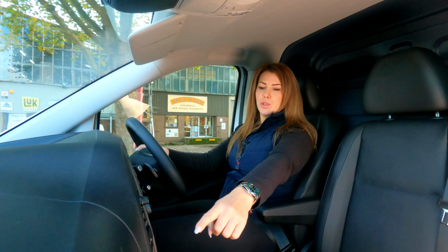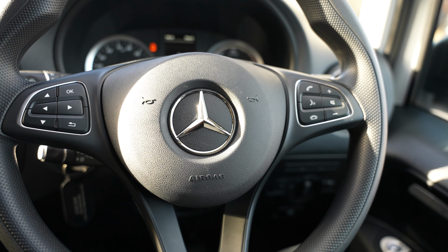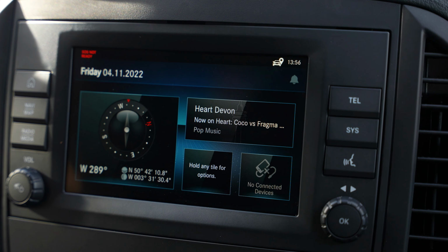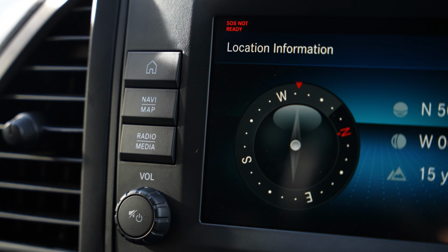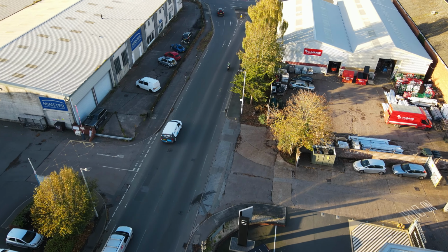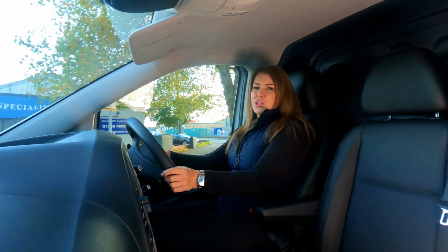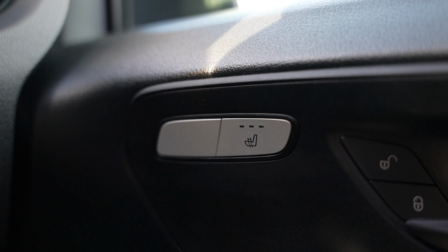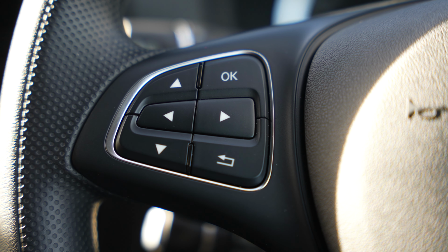Connectivity wise, there's 2 USB chargers down here, there's a 12 volt just down at the bottom, and you've got Apple CarPlay and Android Auto, which are available to use using a wired connection on the touchscreen just here. In some ways it feels like you're driving a car in the eVito because it's got lots of really nice touches you maybe wouldn't expect. You've got things like heated seats and also cruise control, which makes a real difference, especially on those longer journeys.